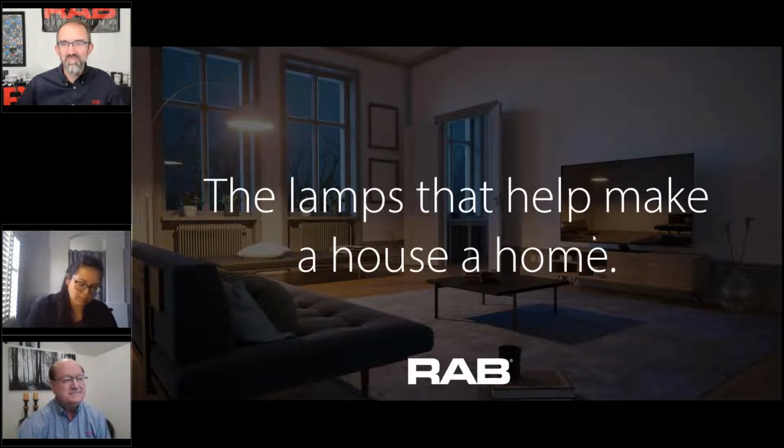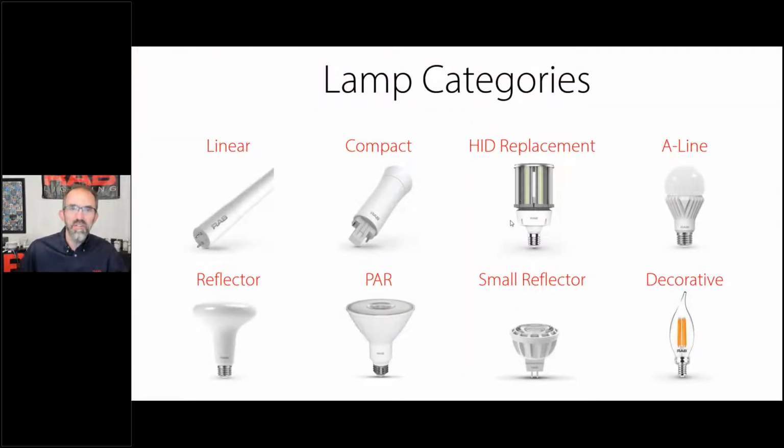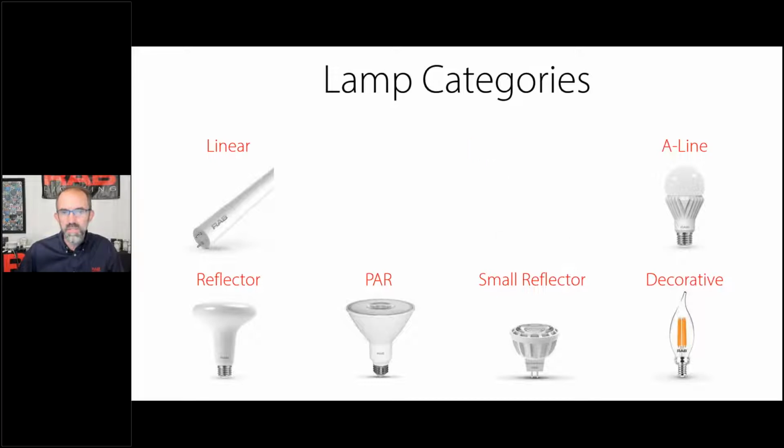So we actually have quite a few different lamps from a residential standpoint. Now, for the most part, when we're talking about compact lamps, we're talking about the pin-based lamps. Most people don't have compacts in their home, so I'm going to take that guy away. HID replacement lamps, again, most likely this is not a product that is going to sit inside your house, so let's get rid of that guy. And actually, with the 8 different families of products that we have, you're going to have something potentially in your home that sits either a linear, an A-line, decorative, small reflector, a PAR, or a reflector type lamp.